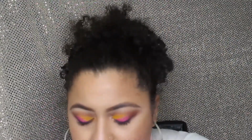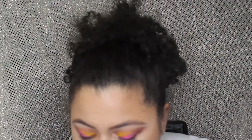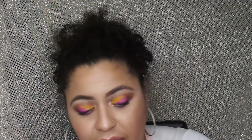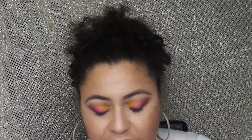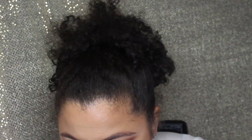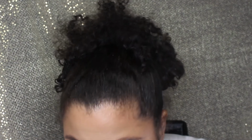Alright, a lot of these are liquid or powder ones, which a lot of them are powder. These I like. They're Becca or not Becca. They're all ColourPop. This is Becky G ColourPop or Shyla. So we have four of those in there. Let's see what else I have.